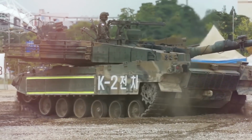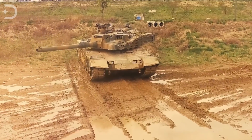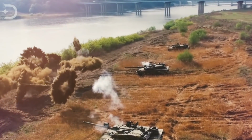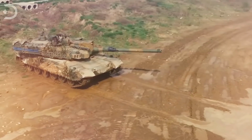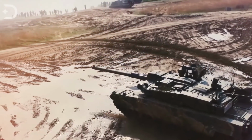The system is capable of lock-on mode, and it can acquire and track enemy targets up to a 6-mile range using a thermographic camera. Being locked on the target allows the tank to accurately fire and hit enemy vehicles, including low-flying drones or aircraft, while the tank is moving.